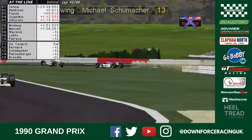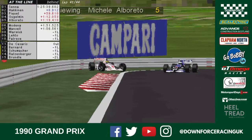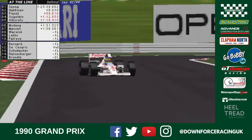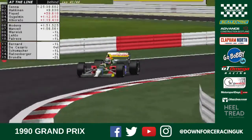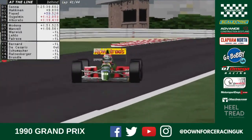And there goes Schumacher! He actually strikes the wall. And is that Alboreto going off? Yes, it is. So Alboreto goes off, trying to avoid Schumacher. Now, what's Alboreto going to lose in terms of positions? Nothing, because Modena and Mansell are still quite a long way back. So again, very lucky. I wonder if that water leak from De Cesaris is causing a few problems for a few of the cars out there.